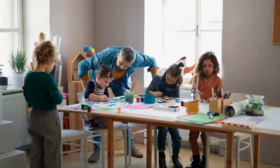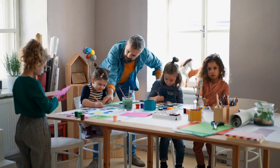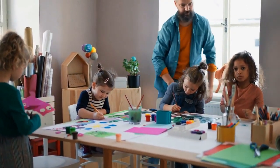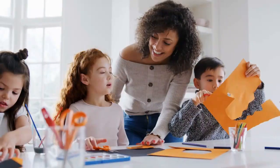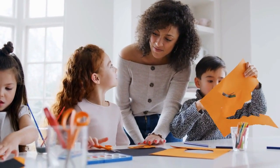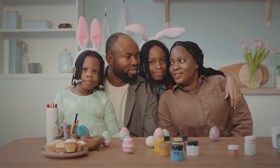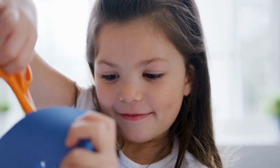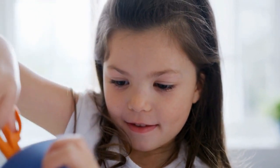Conclusion: engaging in crafts offers a world of possibilities for children to express themselves, learn new skills, and have fun. The top 10 fun and educational crafts presented here provide an excellent starting point for parents, teachers, and caregivers seeking creative activities to keep kids entertained and inspired.